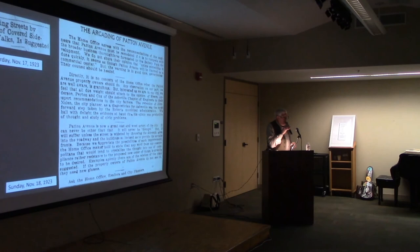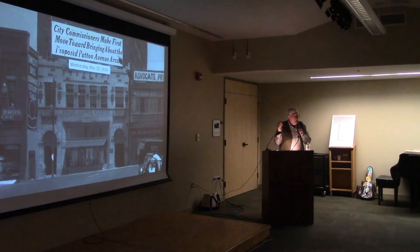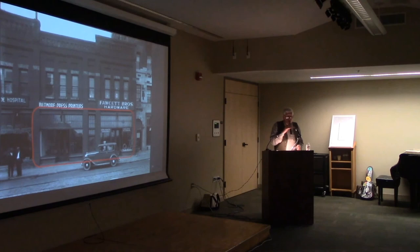So why don't we arcade Patton Avenue? How do you arcade Patton Avenue? Well, a group of local engineers came up with a wonderful idea. This is the public service building, and it's built 10 feet further back into the lot. You can see that it's setting back from its neighbors. What the city wanted was for all the storefronts on the first floor to be pushed back 10 feet into the building, and for the upper floors to be supported by decorative columns.